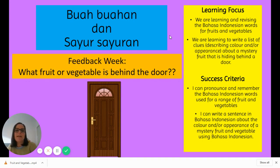So our learning focus today is we are learning and revising the Bahasa Indonesian words for fruits and vegetables, and we are learning to write a list of clues. So we'll be using describing words and a colour and appearance about a mystery fruit hiding behind a door. Our success criteria is I can pronounce and remember the Bahasa Indonesian words used for a range of fruits and vegetables, and I can write a sentence in Bahasa Indonesian about the colour and or appearance of a mystery fruit in Indonesian.